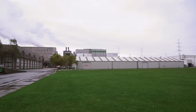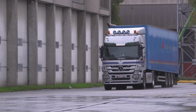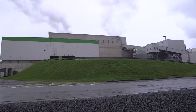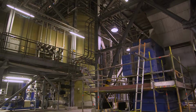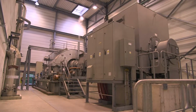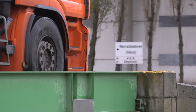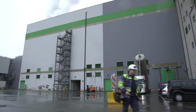More than 1 million tons of non-hazardous household and similar commercial waste is processed annually at the Indaver site in Doel. And at the SLECO plant, they process 580,000 tons of sludge and waste. The energy released from this process is converted into steam and electricity. The fluidised bed incinerator that carries out this process is the largest in Europe.